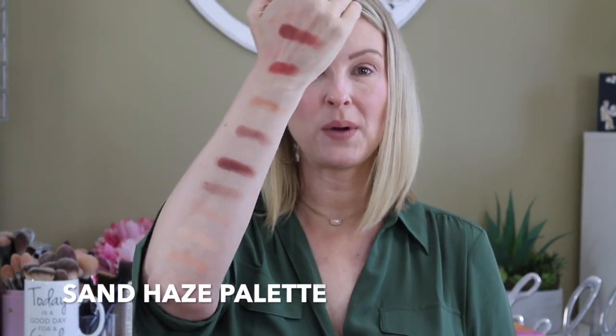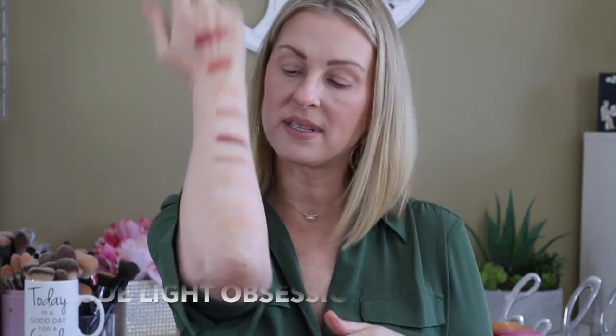Are the shades exactly the same? Well, probably a little bit of a variance in some of the shades, but is it going to make that much of a difference in the look on the eyes? Probably not. Let's go ahead and swatch these right here. So this is the new palette right here. I'm going to go right on top of those shades with the Nude Light Obsessions and see how close. That's how that one's comparing.